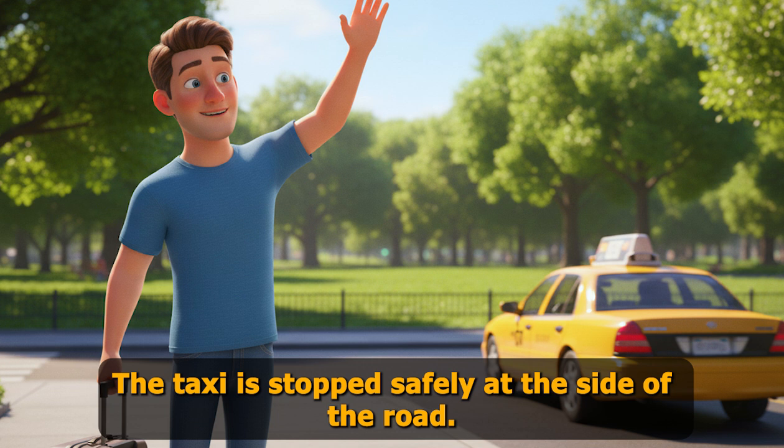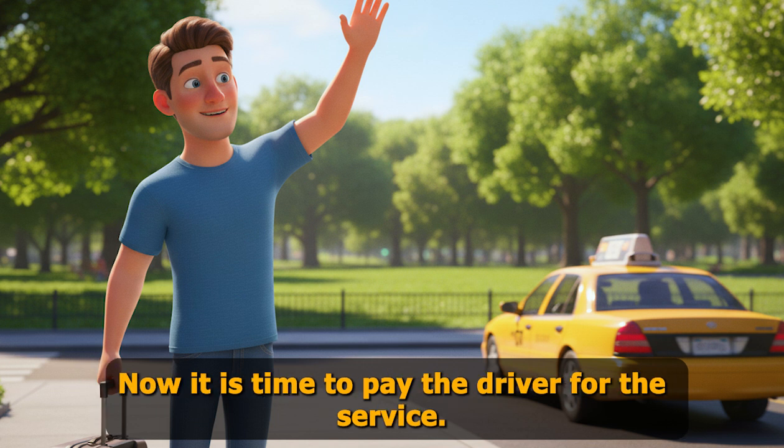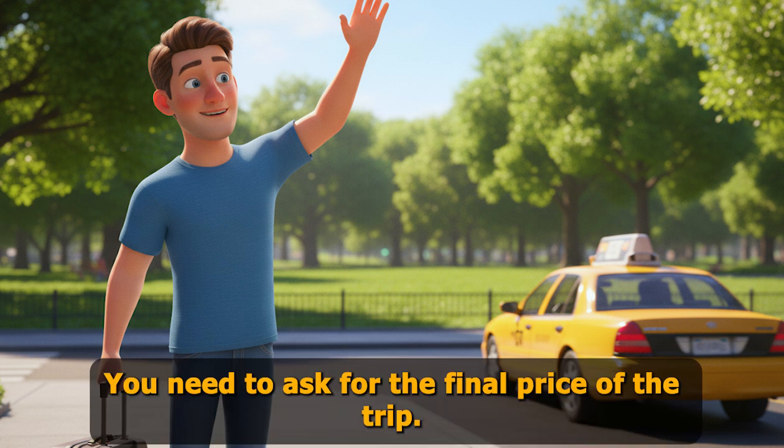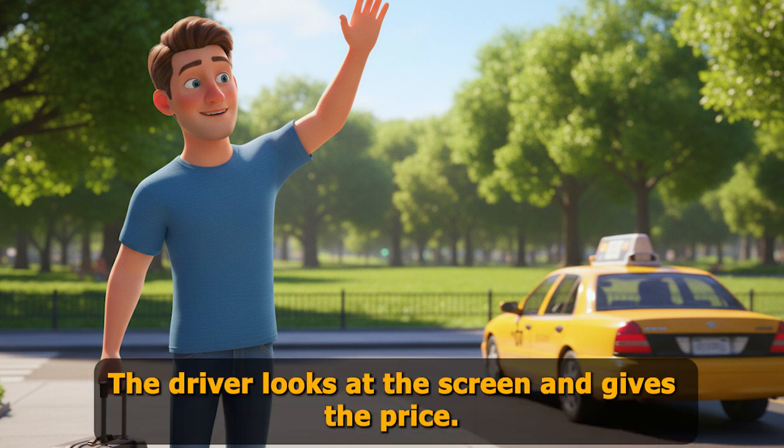The taxi has stopped safely at the side of the road. Now it is time to pay the driver for the service. You need to ask for the final price of the trip. How much is the total fare on the meter? The driver looks at the screen and gives the price.